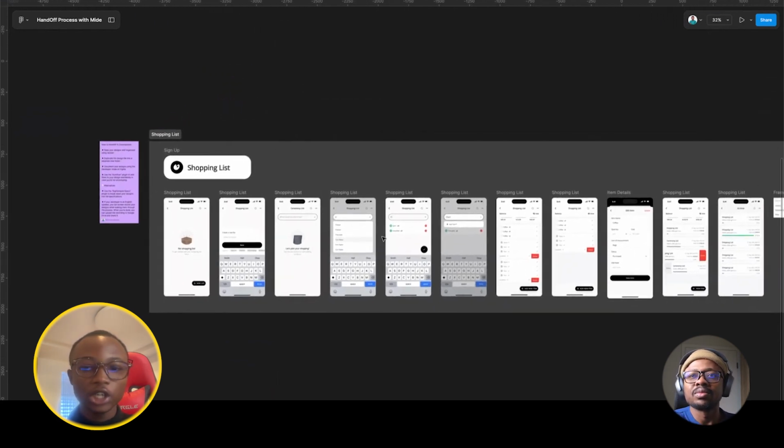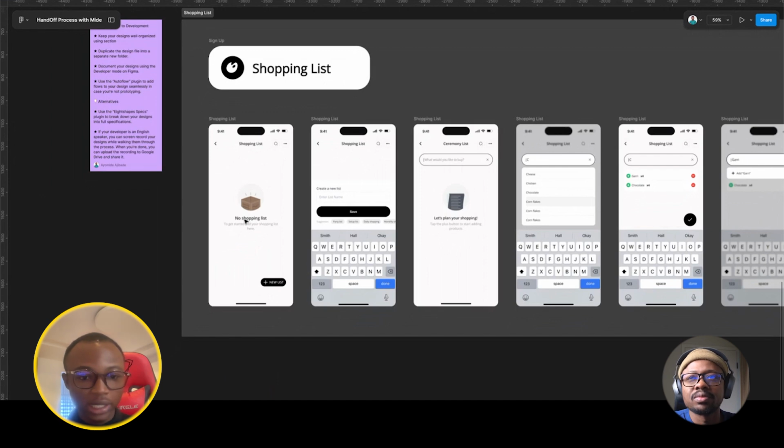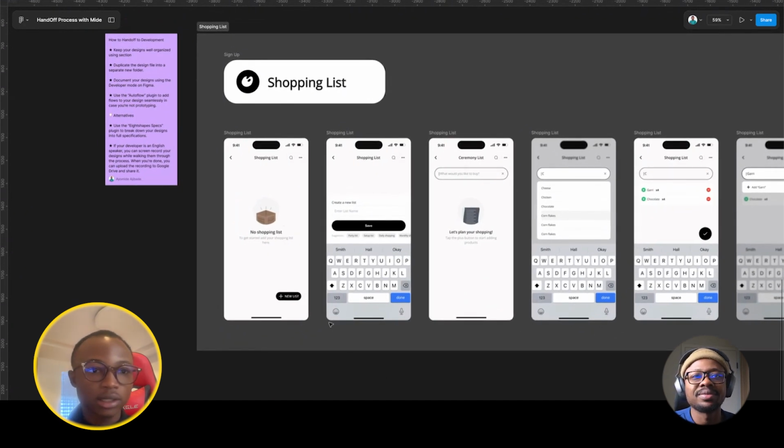All right, so this is a new design. I have not yet documented anything here, so I'll be trying it out. First and foremost, let's make use of the dev mode, right? So we want to use the dev action button on Figma.